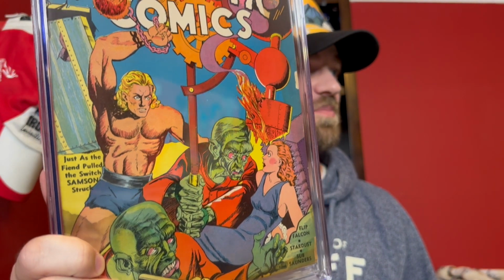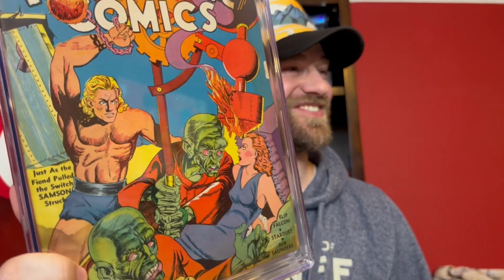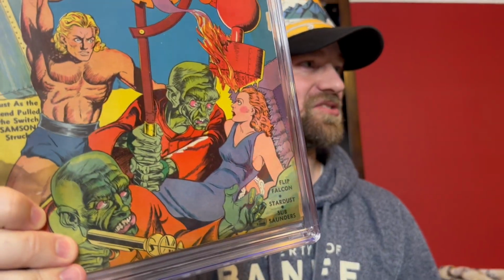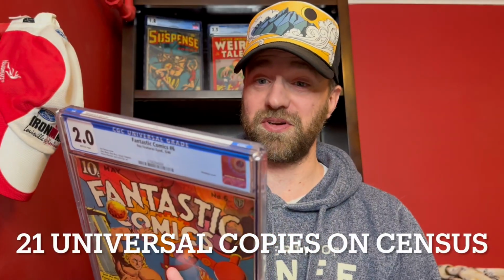This is a Joe Simon cover from 1940. You'd call it a good girl art bondage type cover. I don't know what that torture machine is supposed to be. It's like a drill that's on fire, that's pretty nuts. And then she's also in this clamp thing that's going to smush her or something. But this is a character called Samson, and these books are super rare.